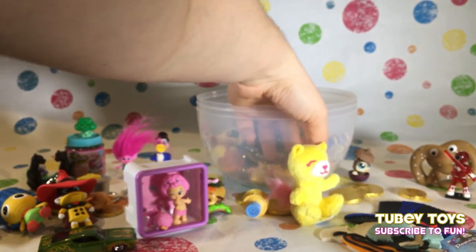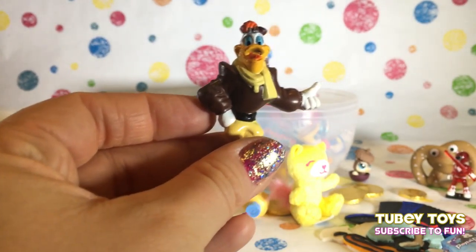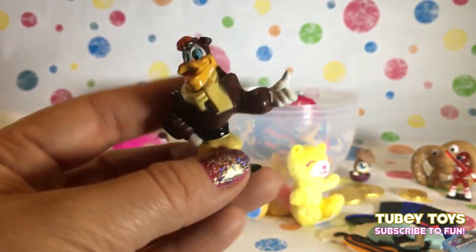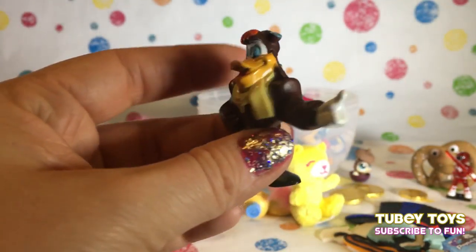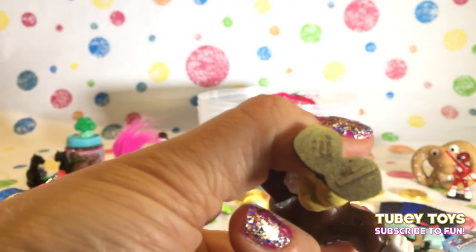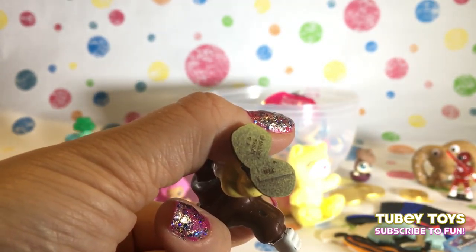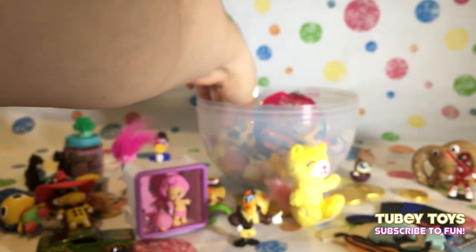I see a bunch of figures in here. Who do we have? We have more of my figures from when I was a kid. Here is Launchpad McQuack. He is so cool. He is super old, though. He is definitely over 25 years old, or maybe a little bit less. Maybe about 20 years old. No, definitely not 20 years old. Let's see if we can find a date. 1992. Oh my gosh, that is so long ago.